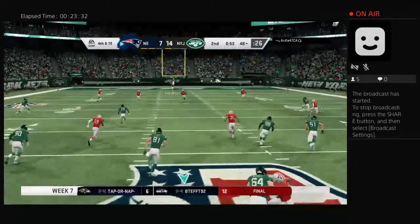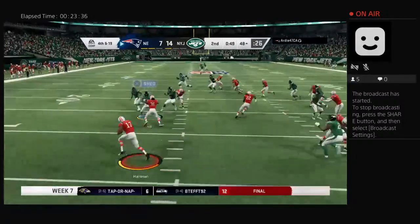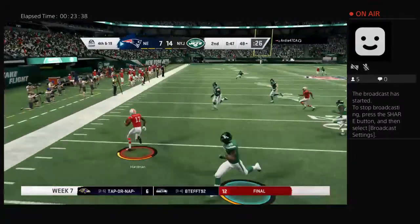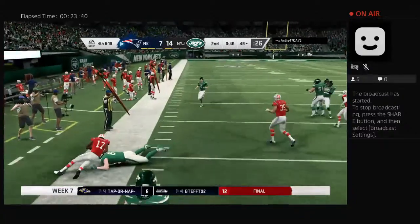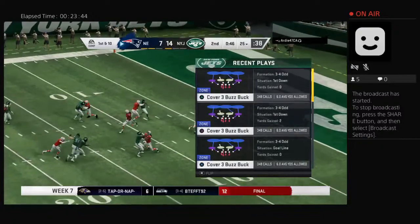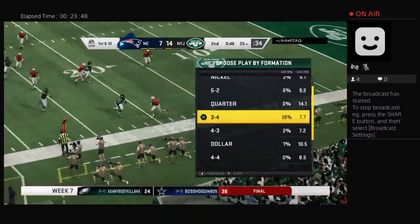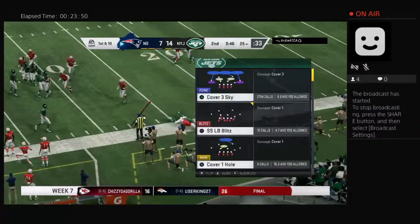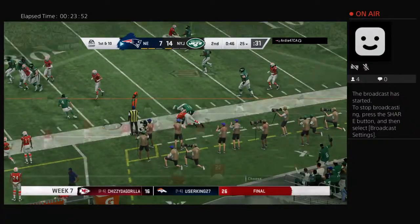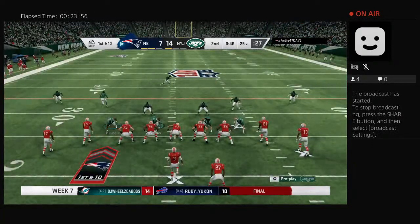And now it's the punter Weil on as he sends this one away. Oh, he's going to go ahead and field it from the 3-yard line. A great return there of 22 yards. And the Patriots take over. The Pats at the line, ready to go, inside of a minute left in the half.